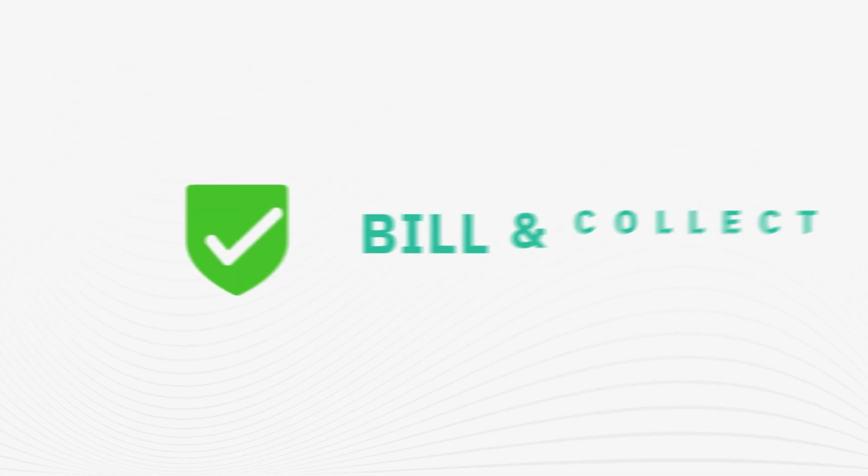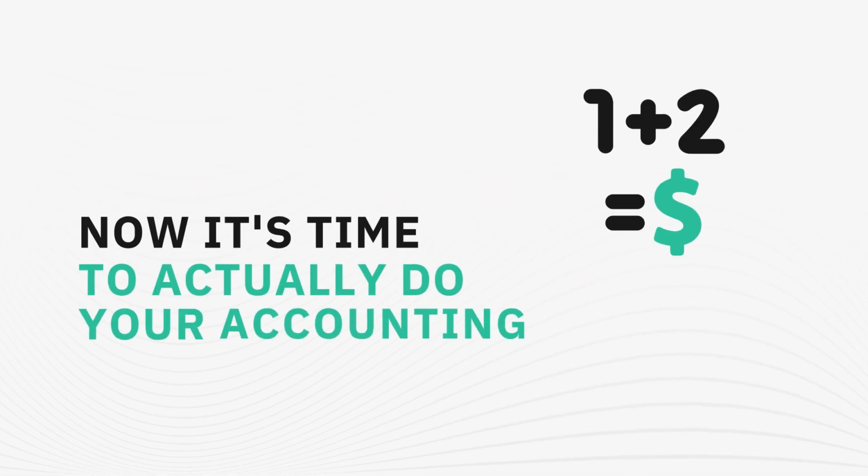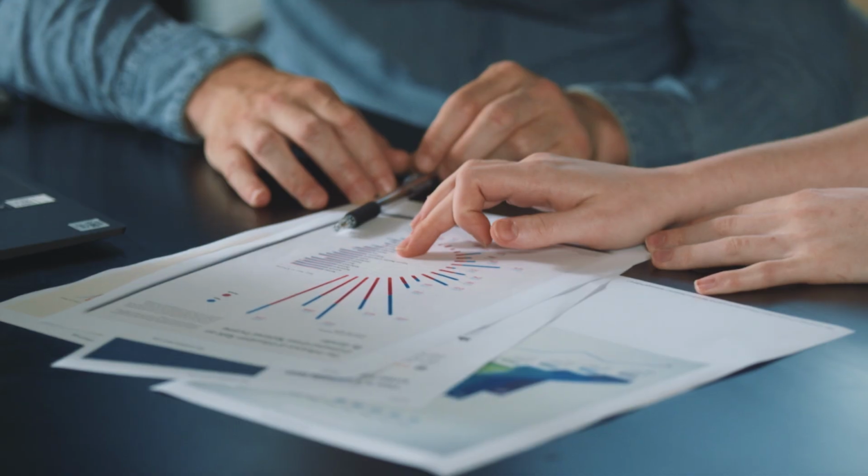So now we build processes to bill and collect your clients, to pay your bills regularly. Now it's time to actually do your accounting. The good news is that if you're using the right technology for steps 1 and 2, reconciling your books and closing them on a regular basis is a breeze. If you built your systems and processes right, so that way you're using technology that all integrate into your accounting system, your accounting team will have visibility into all the transactions, all the accruals to be automated, and you'll be closing the books within the first week of the month.